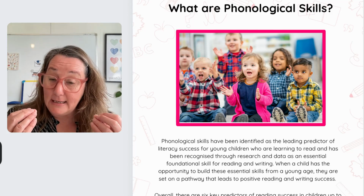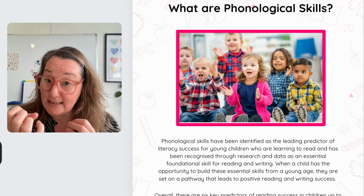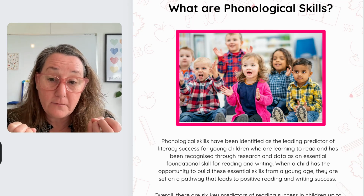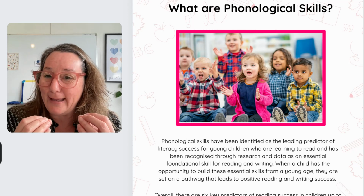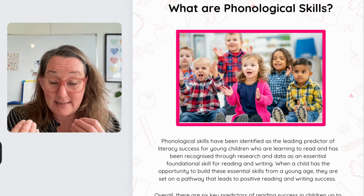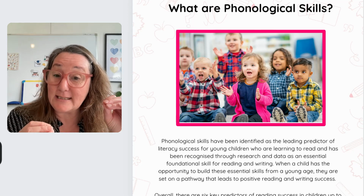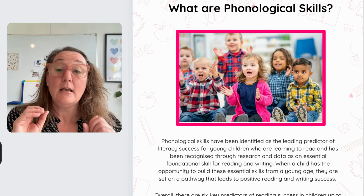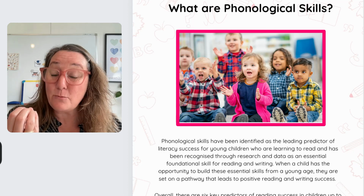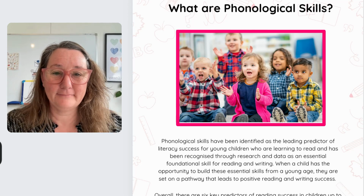Where letters come in is when there's a bit of an overlap between phonological skills when it's the sound based auditory skill, and then when it flicks over into phonemic, there's a little bit of a grey area there where we just start introducing some letters to match those sounds. So there's a little bit of a bridge there, and then that starts moving over into phonics and phonemic awareness. But as a starting point, we're really focusing on these base skills. We're really focusing on these phonological skills.